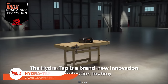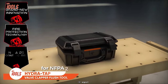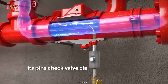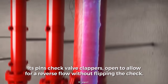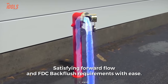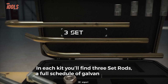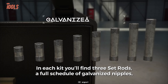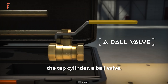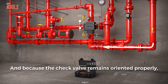Now, let's talk about the brand new innovation in fire protection technology. It's a specialized tool designed for NFPA 25 contractors who focus on fire protection systems, but it also aids in the maintenance or testing of larger plumbing projects. Each flush tool kit comes with various components, including three set rods, a full schedule of galvanized nipples, a tap cylinder, a ball valve, and two compression nuts, so the contractors can work more quickly and precisely.